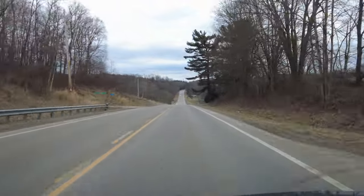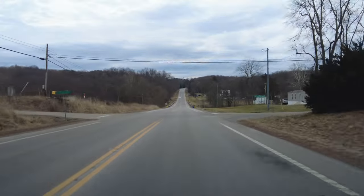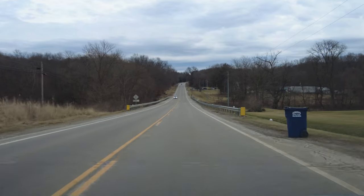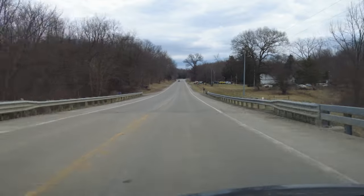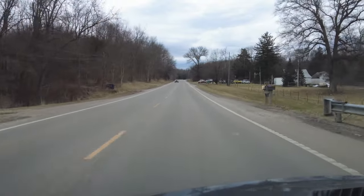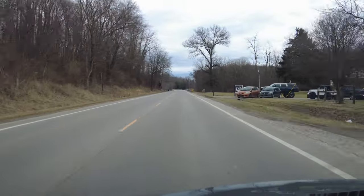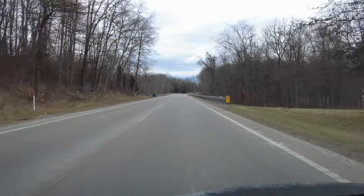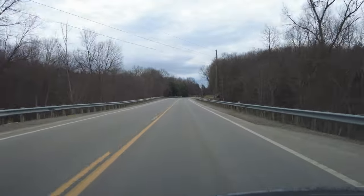And if you look closely, every once in a while you'll see a mile marker. Some of them are just fake fiberglass ones, but some of them are the real concrete mile markers from days gone by. The reason you have fiberglass lookalikes is there's one right there. That's a real one.